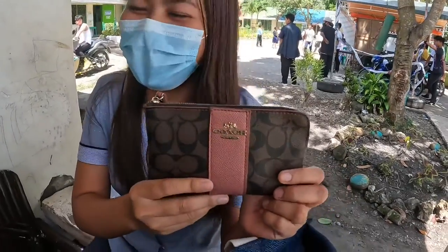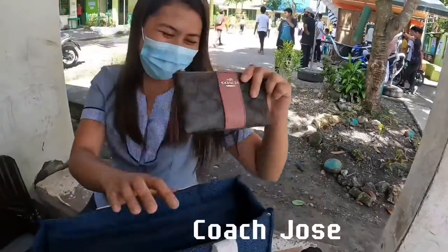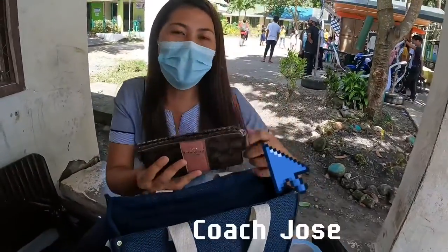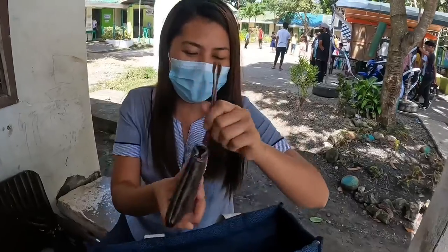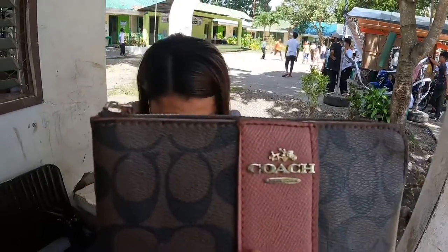Coach wallet. Coach Robili. Coach Jose. Yeah, so okay. She's a basketball coach here in Lagob National High School. That's why her wallet is Coach.